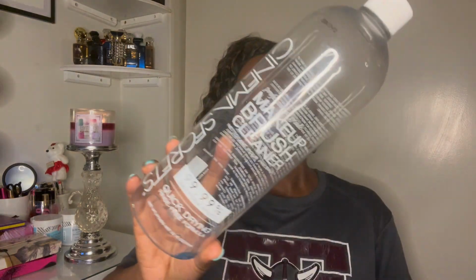So I finally finished up my Cinema Secrets Makeup Brush Cleaner, 99.99% bacteria free, quick drying, rinse free formula. You could put this on a paper towel, take your brush, and wipe it. It sanitizes it and cleans it. So I really like this. I already purchased another one, not as big, because I had this one for so long. I feel like I can go down a notch. So yeah, the Cinema Secrets Makeup Brush Cleaner.